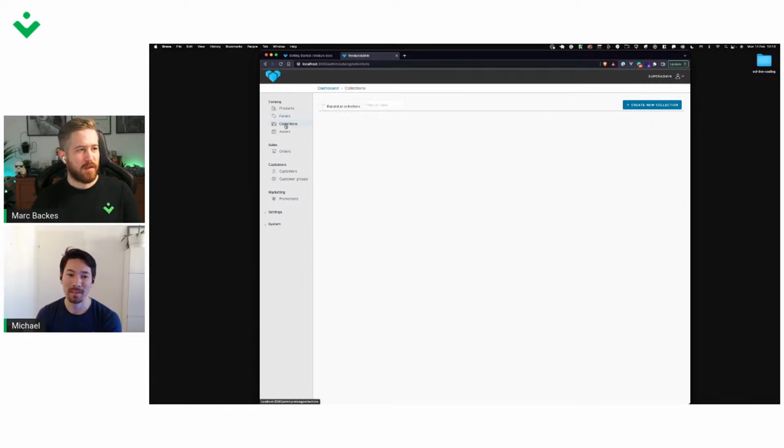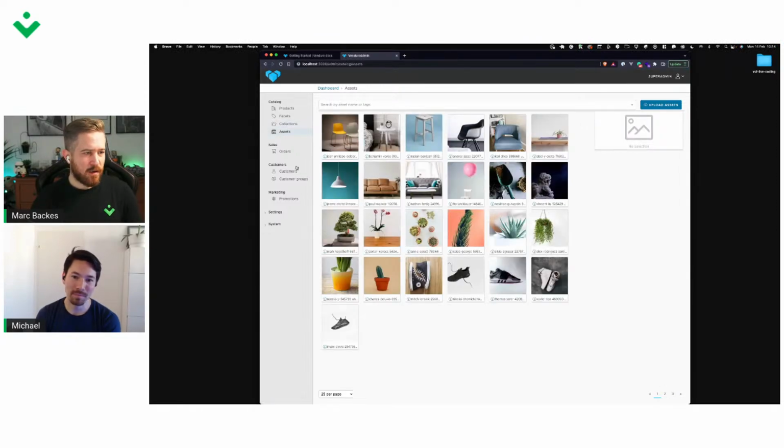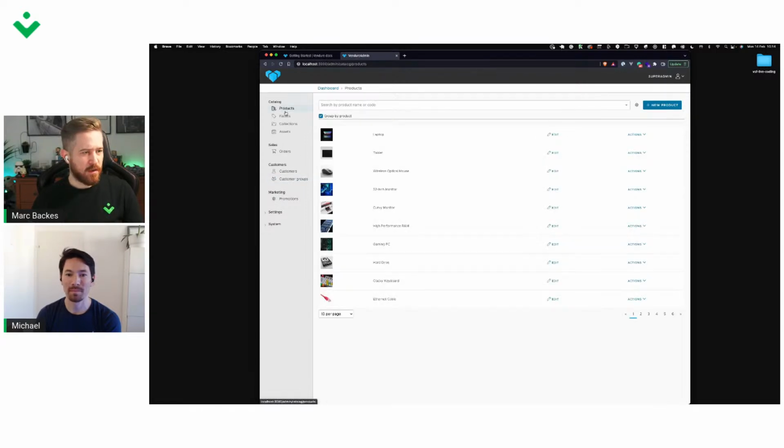Okay, cool. Collections. Oh yes, like categories, sort of. Yeah, it's like categories. They can be nested, so you can build menu structures from this. Right, the assets are the images that are pre-populated in this case because I selected this in the create process. Nice. And then the rest is orders, and I'm going to go more into these details. What I'm interested in is mostly the product.